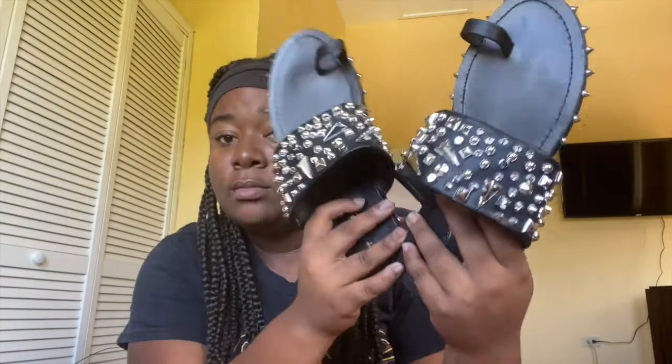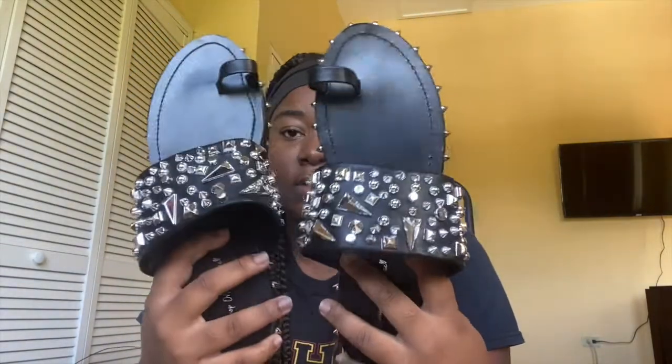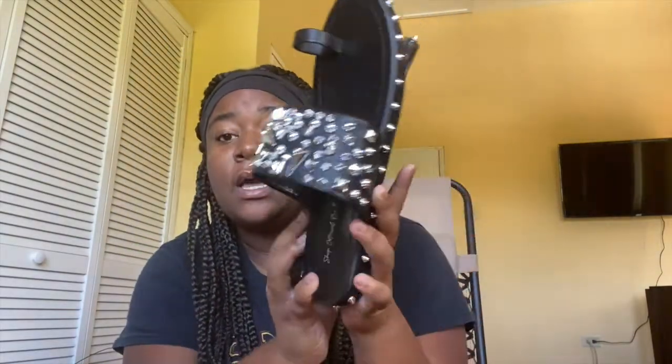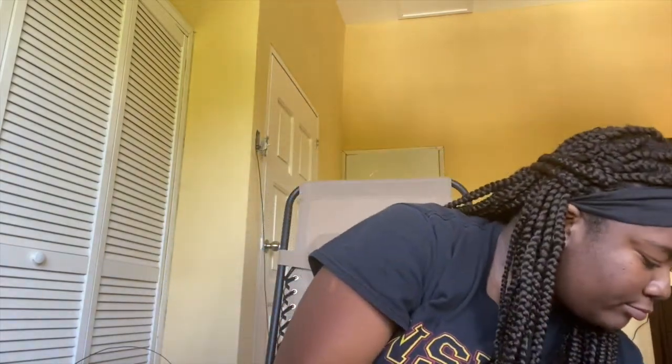But yeah, I love these. Kyra Sandal, black, size 8.5. I would say you can go your size or go half a size up. Either way, you'll be fine, depending on how your foot is. I have a wide foot. These give me real vacation vibes, you know what I'm saying? Okay, so on to the next one.